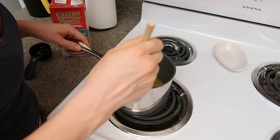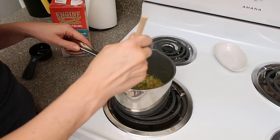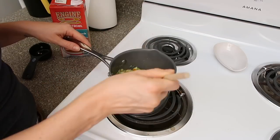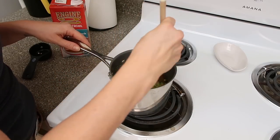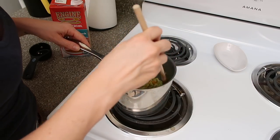I'm going to try to keep grains low when I'm in weight loss mode, and I end up having more nuts and seeds, more fat. I find that to be more satiating than grains when I'm in weight loss mode too. So that's just a side note.